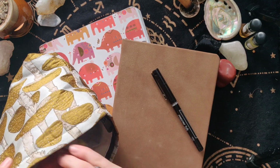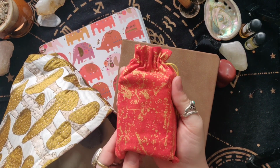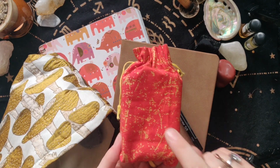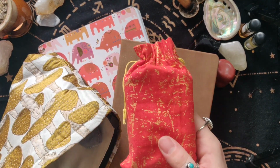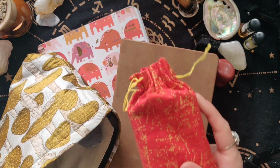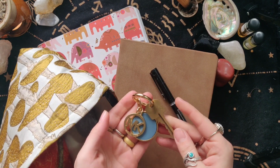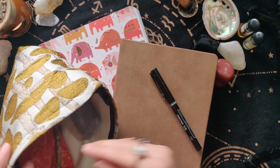And then finally, my Daily Driver tarot deck that I made a video about. This is the Rider-Waite Smith in the poker size. So this stays with me all the time. There's some crystals in here. My Hecate key is in here, etc.